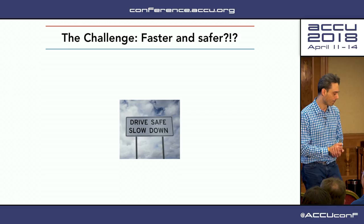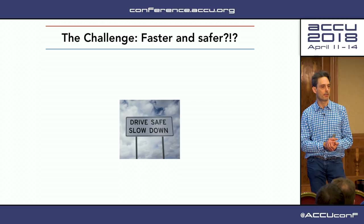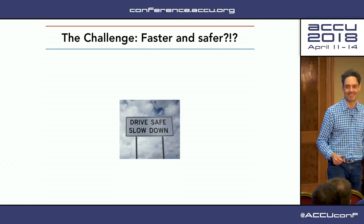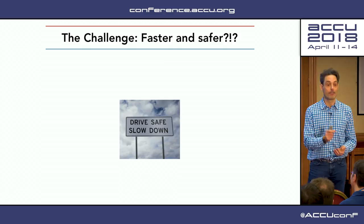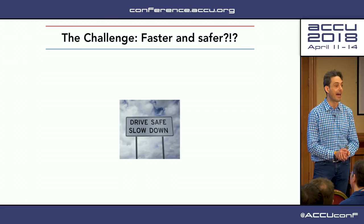So when I joined, I was asked by my boss: we would like you to help us to go faster with software development, I'm talking about, not with the car. I'm a good driver, but not that good. And to go safer at the same time. How can you go faster and safer at the same time? How can you increase the speed of software development, reduce the number of bugs, and increase reliability? That was a puzzle for me.